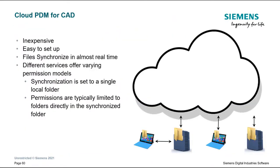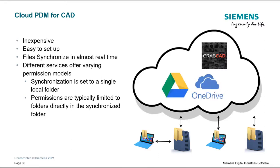However, if your focus is primarily managing CAD data, quickly implementing a PDM system, and leveraging the cloud storage system you're already using, then our cloud PDM for CAD may be a better fit. This is very easy to set up and allows you to use different cloud systems like GrabCAD, Google Drive, OneDrive, and Dropbox as is, and set it up so that it acts like a PDM system to check in and out CAD files and control versioning.